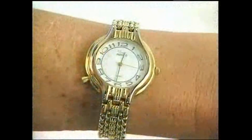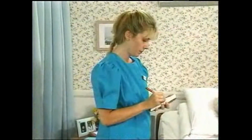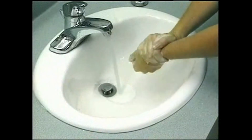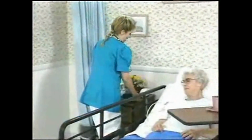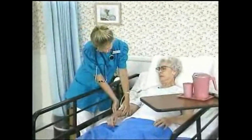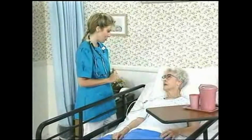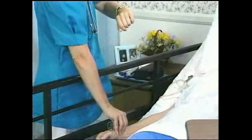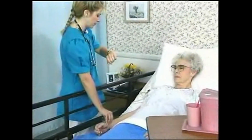To measure respirations, you will need a watch with a second hand and a pen and paper to record the result. Be sure to wash your hands before giving care. In order for you to get an accurate measurement, the person must be unaware that you are counting respirations. Mrs. Brown, I'm going to measure your vital signs, all right? Sure. Therefore, respirations should be measured immediately after measuring the pulse.